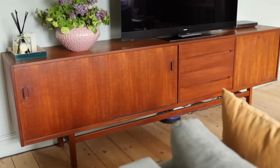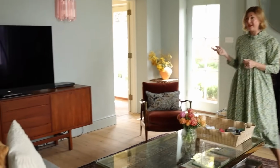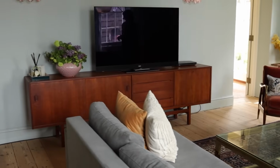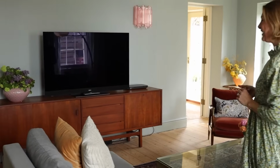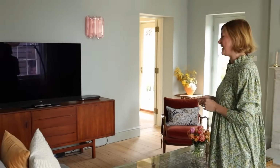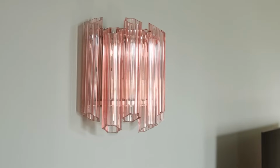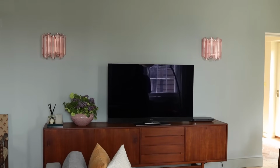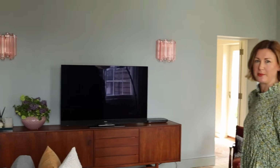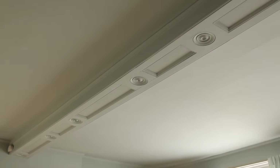Yeah, we've obviously got our television here, and then we've got a mid-century sideboard. Took me ages to source a really long sideboard basically, which I think I found on Vinterior in the end. And then the wall lights, they tie in with the chandelier in the hallway. They are by Pure White Lines, and yeah, I quite like that pop of pink against the blue walls as well.